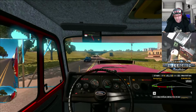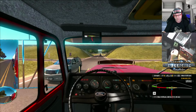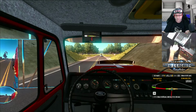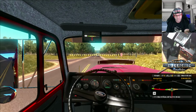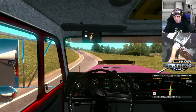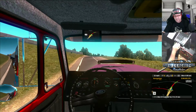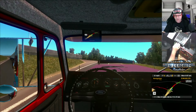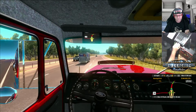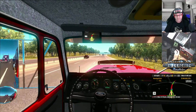Right, now, what they did actually put on their blog, and also on their Twitter feed, because I try to have a look at both if I can, is they did show that they went to, let's get up this hill first, they went to MATS 2017. And on there they showed they actually had a Peterbilt 579 that had hydraulics and all this other stuff underneath it.